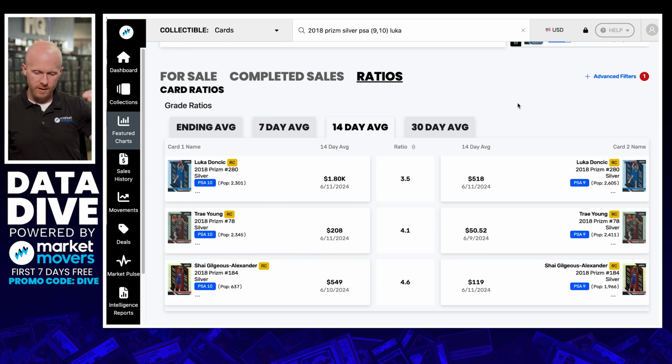Let's look at silver cards from the same draft class of players. Luka's at 3.5, seems pretty high, right? Well, Trae Young is at 4.1, and Shai Gilgeous-Alexander is at 4.6. Now this has a lot to do with pop count: 637 on PSA 10 versus 1966 on PSA 9. Really bad gem rate on Shai Gilgeous-Alexander Prism rookie cards.